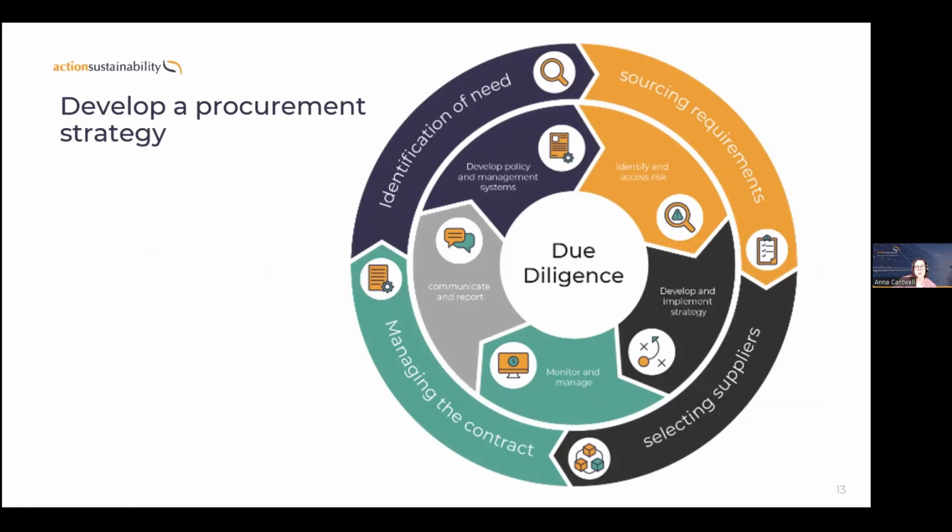So once you've identified the risks, you've understood the market and the supply chain and considered your leverage, you can develop your procurement approach. So this may be a procurement or category strategy, or even a corporate strategy that outlines your organisational approach to addressing that risk.